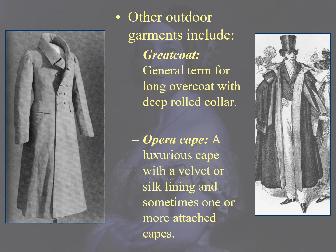So men just put on a greatcoat, top coat. It's cold out. How about a greatcoat, which is a long overcoat with deep rolled collars right here. An opera cape. You just swoop it on. There you go. Look, he's wearing the same stuff he wore all day. What's the difference between his day wear and night wear? An opera cape.